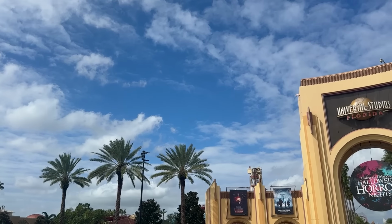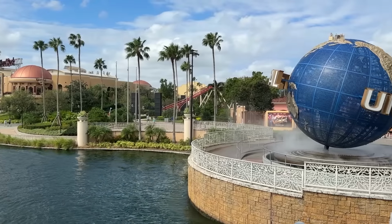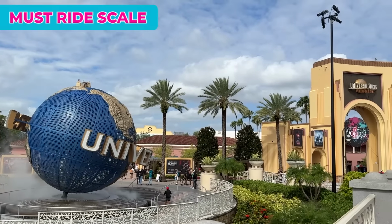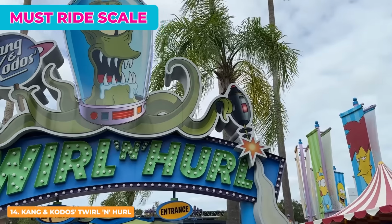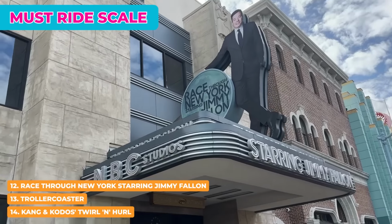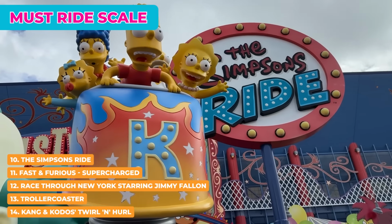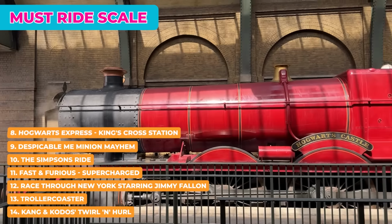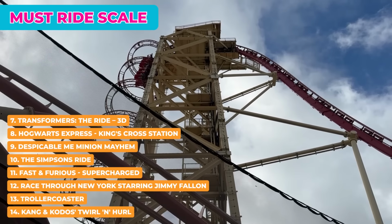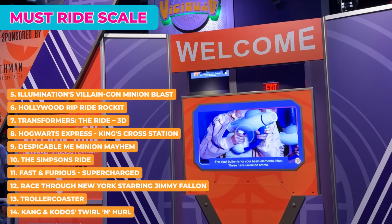It is. And that completes our Ride and Rank challenge at Universal Studios Florida, and we have tallied up the objective must-ride rankings from worst to best. Kang and Kodos' Twirl and Hurl, the Trolley Coaster, Jimmy Fallon Race Through New York, Fast and Furious Supercharged, The Simpsons Ride, Minion Mayhem, Hogwarts Express, tied for the next spot, Transformers The Ride 3D, next, Hollywood Rip Ride Rockit, and Illumination's Villain-Con Minion Blast.